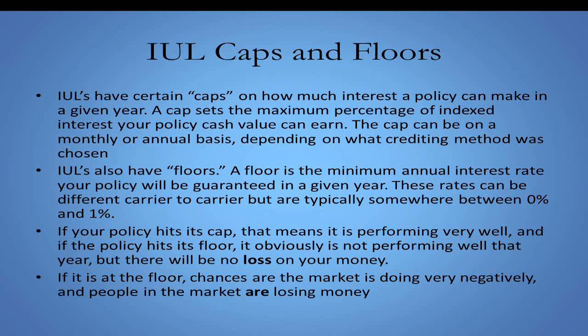So if your policy's hitting its cap, that means it's doing really well. If the policy's hitting its floor, it's obviously not performing as well that year, but keep in mind there's no loss in your money. And you know what? Chances are if the market's doing negatively and you've hit your floor, everyone around you that has money in the market is losing money while your account's just sitting there pretty at 0% gain.